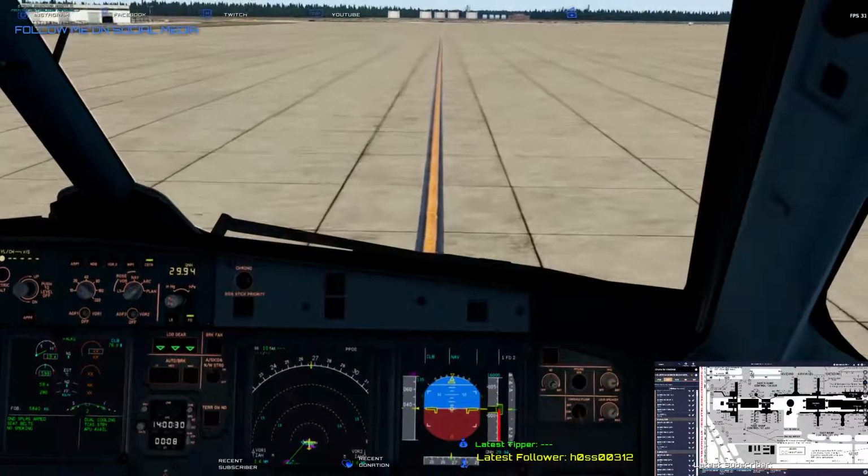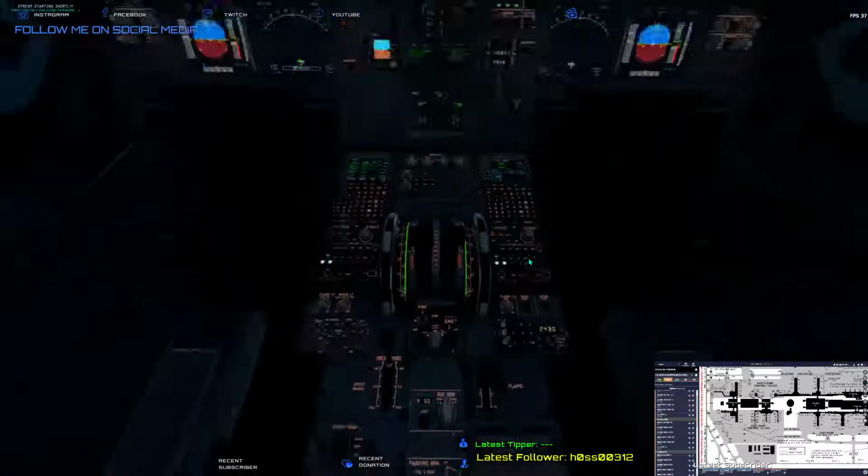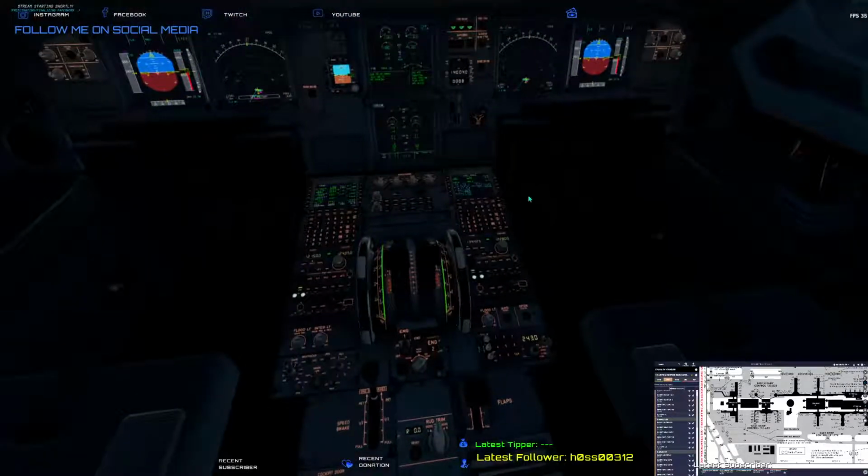All right. Before start engine 2 checklist. Bleed on, engine mode selector ignition. Cross bleed, right side, engine 2. Let's just switch on.